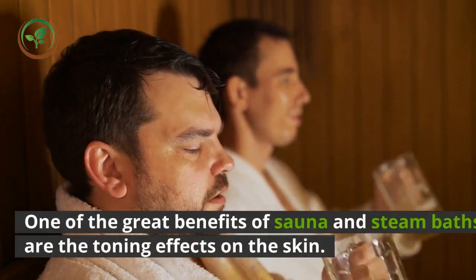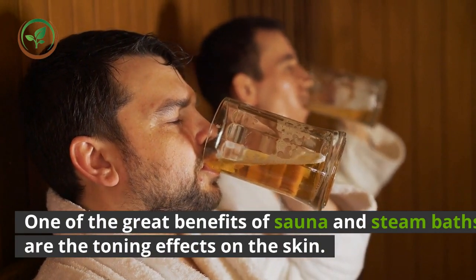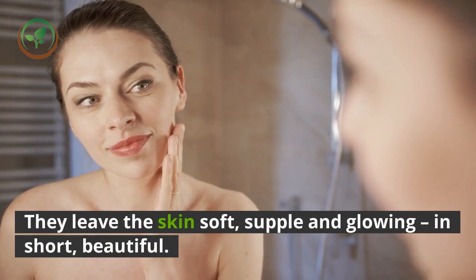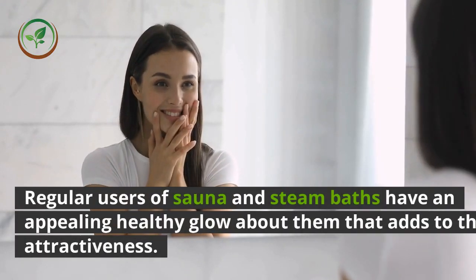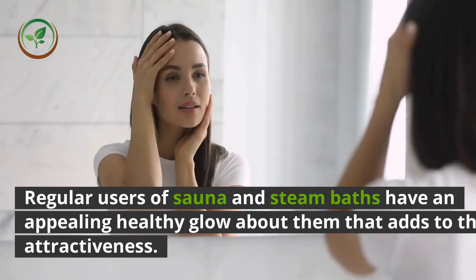One of the great benefits of sauna and steam baths are the toning effects on the skin. They leave the skin soft, supple and glowing, in short, beautiful. Regular users of sauna and steam baths have an appealing healthy glow about them that adds to their attractiveness.